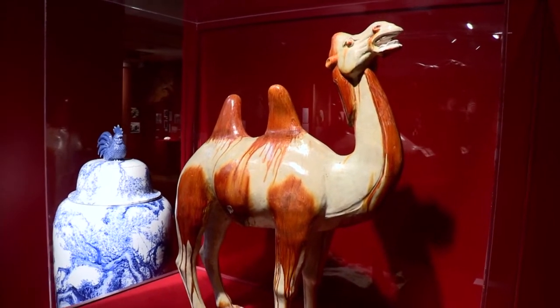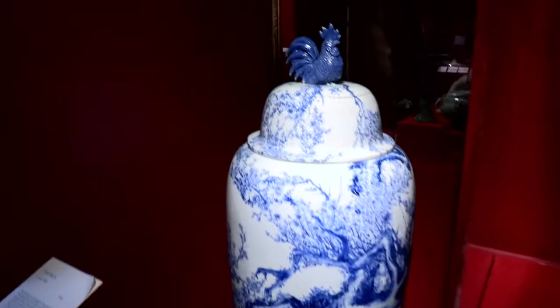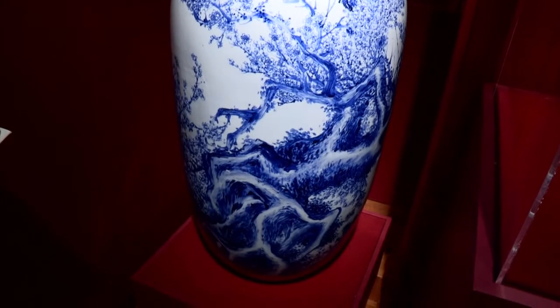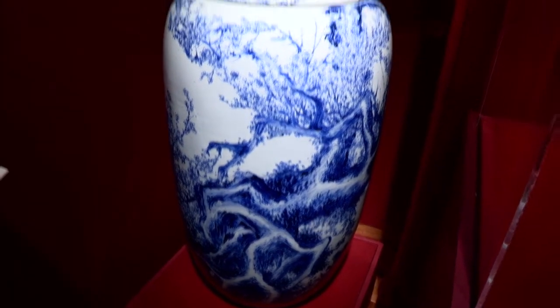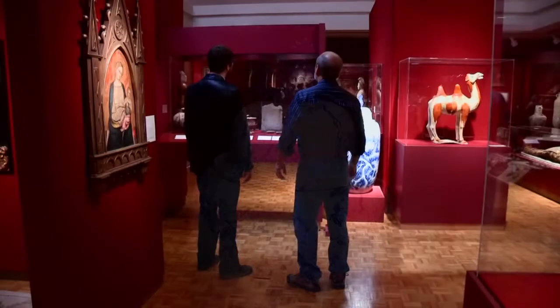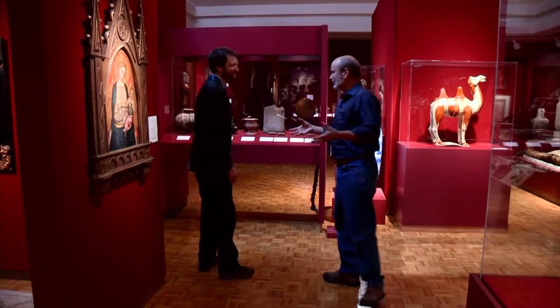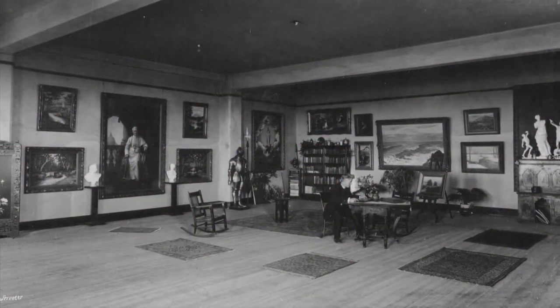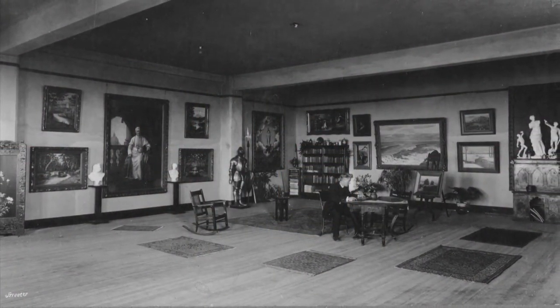Yeah, okay, go figure. We have this incredible Ming Dynasty egg jar. That's Ming? Ming, yeah. Whoa. For preserving eggs. Eggs went into that? That thing's huge. Father Gregory really had eclectic taste, didn't he? He really did. He collected things from all around the world, and he also particularly loved medieval religious art. Really? That comes from him being a monk, of course.